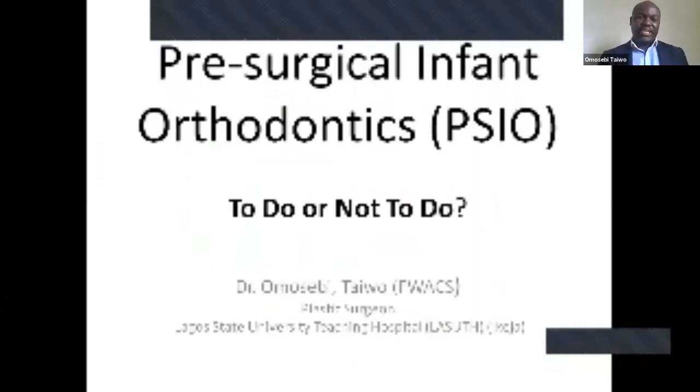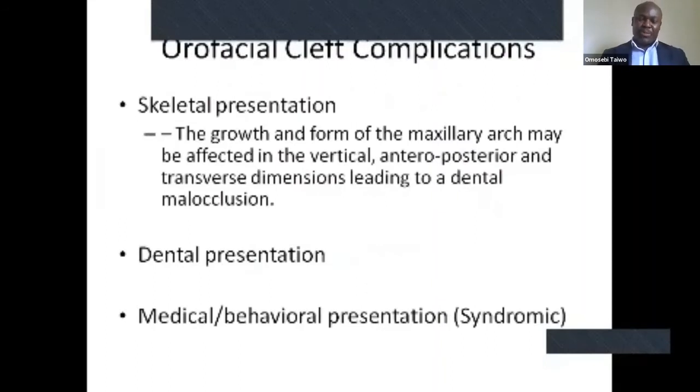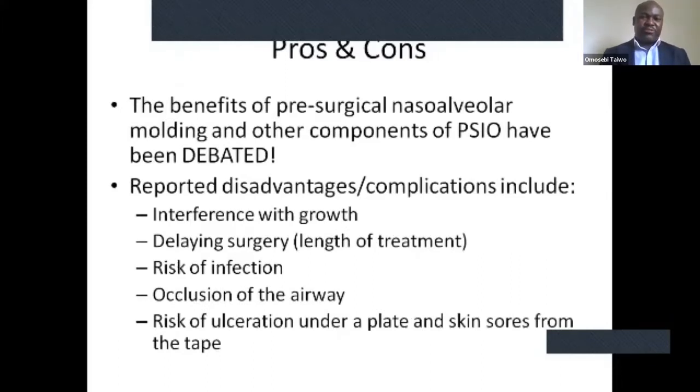A lot has been said about the advantage and disadvantage of PSIO and to do or not to do. So I won't waste too much time looking at what has been actually discussed by the earlier speakers. They've shown so many of this pattern that we can see when we have orofacial cleft complications. They've also highlighted the different methods and the objectives of using PSIO, but the pros and cons, the benefits of pre-surgical nasoalveolar molding and other components of PSIO have been debated, as we are still doing today.